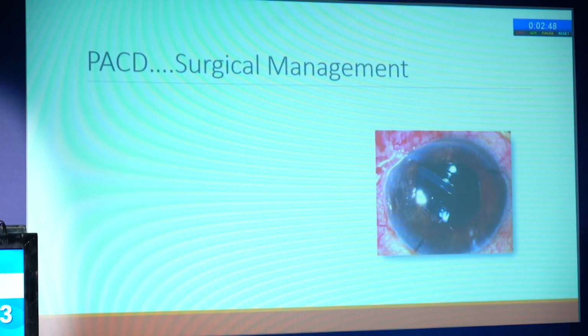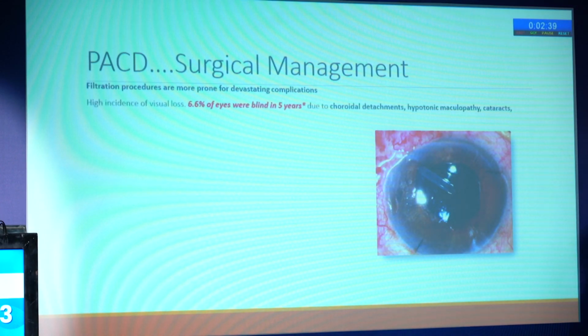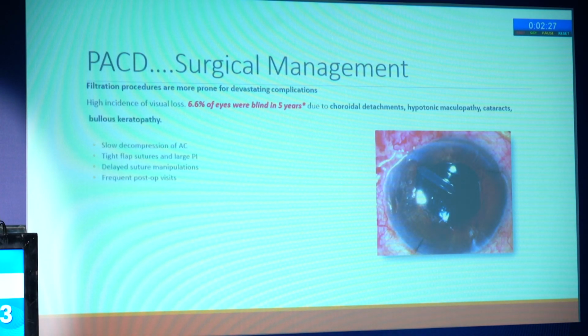We also need to remember that in surgical management, particularly filtration procedures or drainage devices, filtration procedures are more prone to devastating complications. There is a high incidence of visual loss. In some literature, almost 6% were blind in 5 years due to choroidal detachments, hypertrophic maculopathy, early onset cataract, and bullous keratopathy. So during the surgical procedure, we need to decompress the anterior chamber slowly, use tight flap sutures, a large peripheral iridectomy, delayed suture manipulations, and frequent post-op visits.